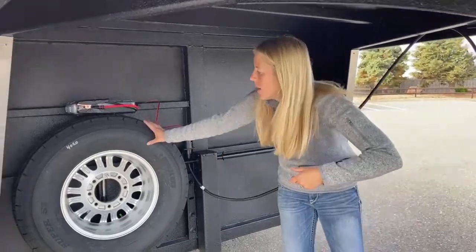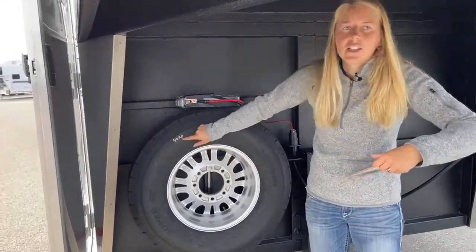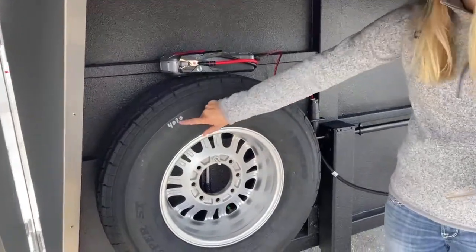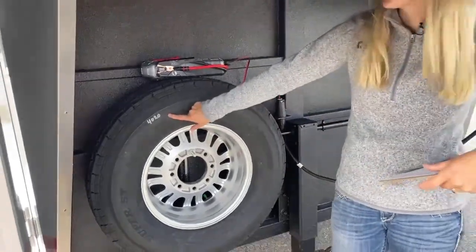Got your spare tire mounted back here. Logan does a really good job at writing their DOT codes. If it's on this side and you can't see it, they'll usually throw the code on this side so you don't have to take this off to see how old your tires are.